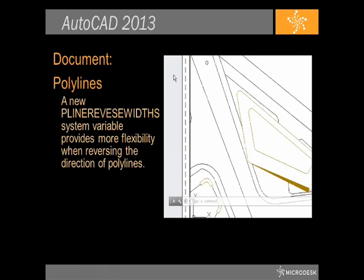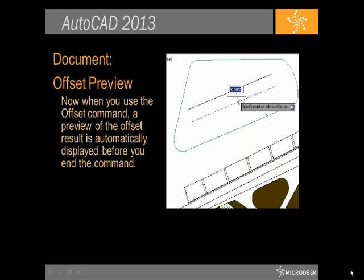Polylines, a new system variable for reversing polylines is now available, providing more flexibility when reversing the direction of polylines. Offset preview, this one might be a good one to also take a look at. Now when you use the offset command, a preview of the offset result is automatically displayed before you end the command. And let's pause here and take a look at that as well.